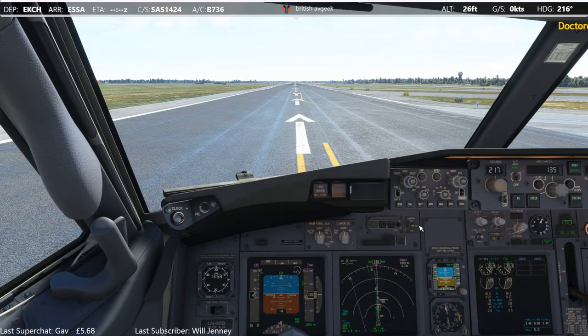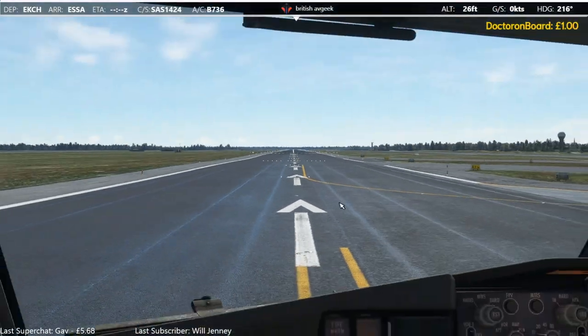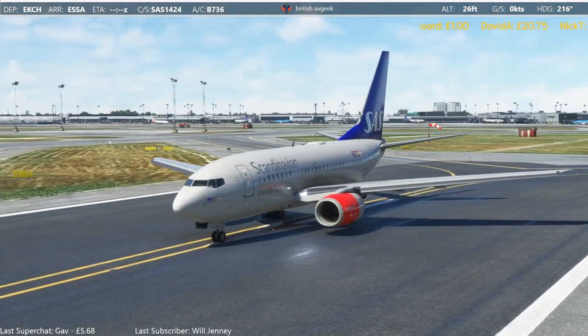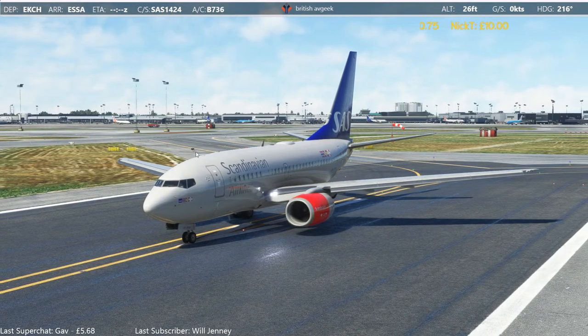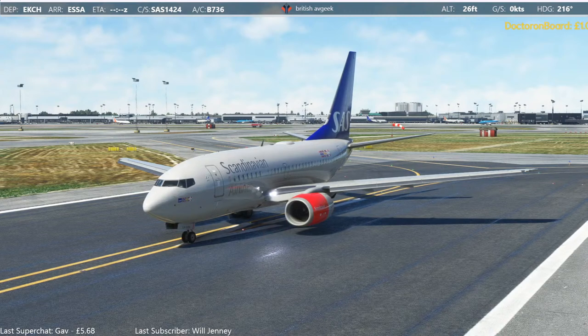Yeah, I wonder if with TOGA we would get airborne by the threshold up here. This is a displaced threshold, which means that we can start our takeoff roll on the runway, but we are not permitted to land on the displaced section. Galen 1009, you may continue holding for Alpha 1, runway 22 right, via Alpha, cross runway 12.